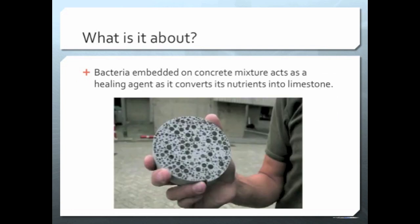What is it about? This invention consists of a bacteria embedded in concrete mixture that acts as a healing agent as it converts its nutrients into limestone to seal up the cracks. It resembles how the human body regenerates new bone material after it has suffered a fracture.